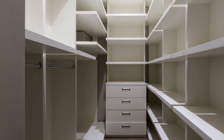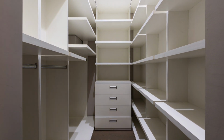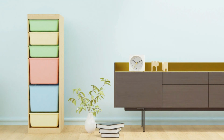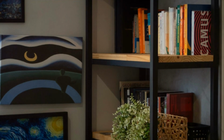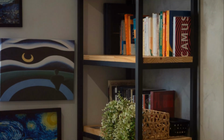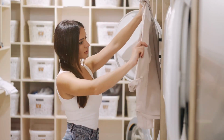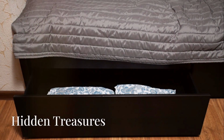Chapter 3. Vertical Storage. Reaching New Heights. When floor space is limited, look up. Vertical storage solutions maximize space. Imagine sleek, wall-mounted shelves displaying your favorite items. Shelving units, floating shelves, and hanging organizers. Endless possibilities.